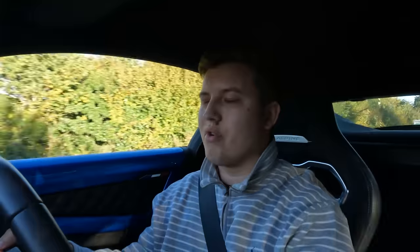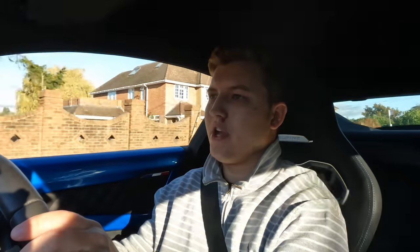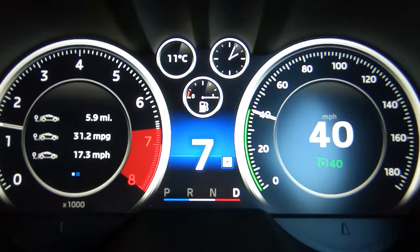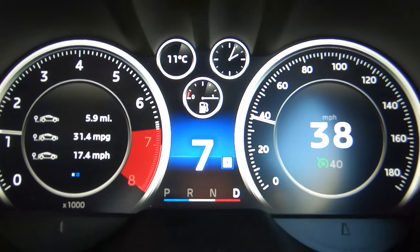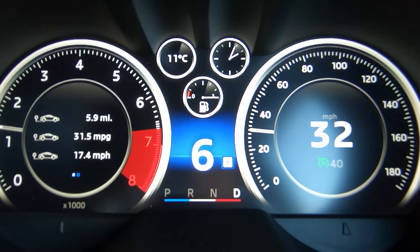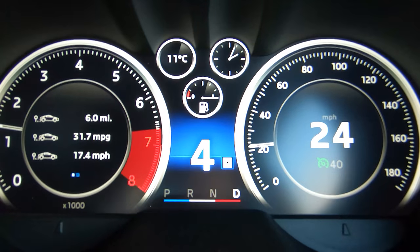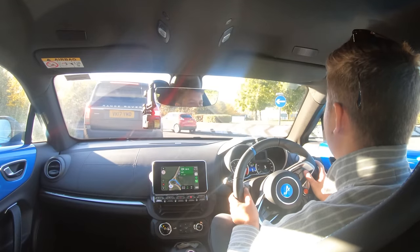I've tried to plan this so that it is as reliable and accurate as possible, with as small an amount of variables as I could possibly have, but we'll see how it goes nonetheless. Okay, so over this drain cover, I'm going to hit zero on the cruise control, let the car decelerate. I'm just going to indicate right now, having to brake to a stop, so we'll remember that for our second journey. I'm going to stop here for a few seconds.